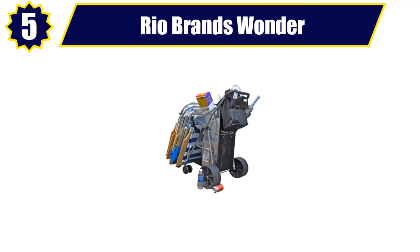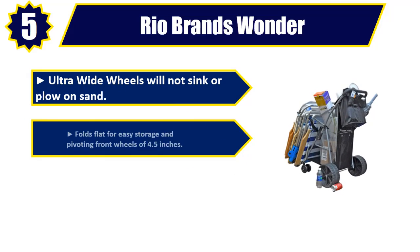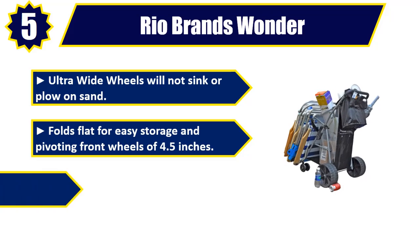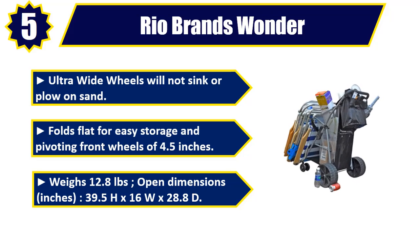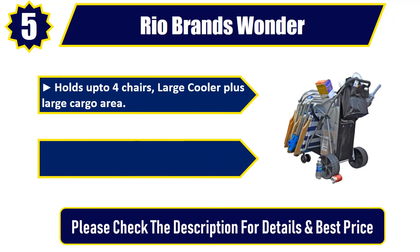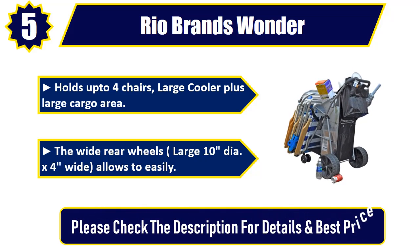Number 5. Rio Brands Wonder. Ultra-wide wheels will not sink or plow on sand. Folds flat for easy storage and pivoting front wheels of 4.5 inches. Weighs 12.8 pounds, open dimensions, inches, 39.5 x 16 W by 28.8 D, holds up to 4 chairs, large cooler plus large cargo area. The wide rear wheels, large 10 inches diameter, by 4 inches wide, allows to easily. Please check the description for details and best price.